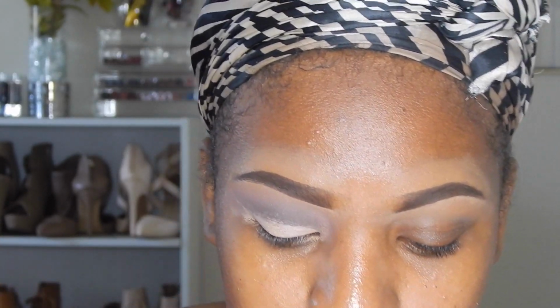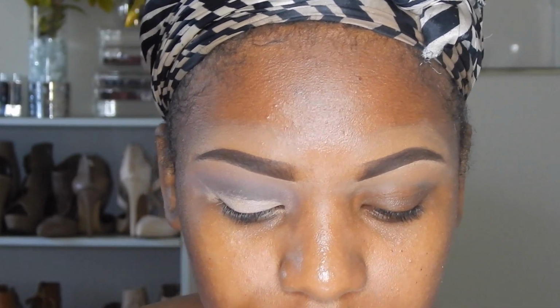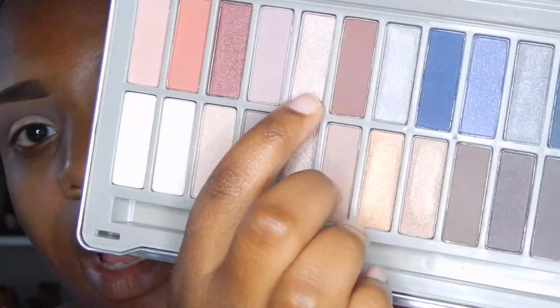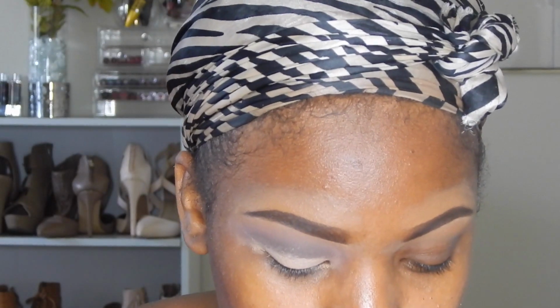So using the other side of this eyeshadow brush, this brush is from Urban Decay. This is from their Naked 3 palette. I am going to take this nice shimmer shade right here. Wait, is that right? Yeah, right there. And I'm going to place that on the lid here.